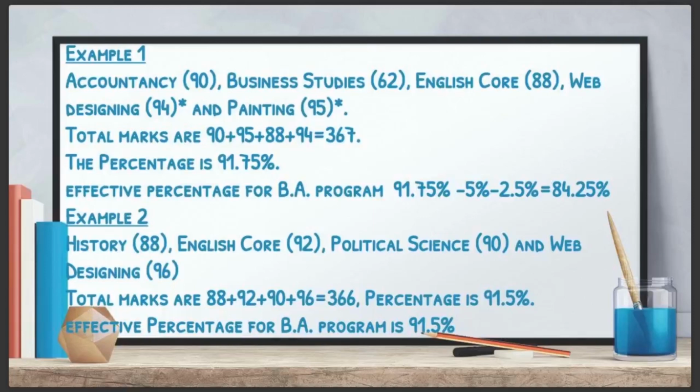Let's look at a few examples for a BA program also. Suppose the student has got accounting, English core, web designing and painting. The student has 5 subjects. We need to look at the best 4. Now you can see that this particular student is a student of commerce and is applying for a BA program. The student will definitely face a maximum of 5% deduction from the overall percentage that the student gets. So when we calculate the overall percentage for the best 4, we have taken accountancy, English core, web designing, and painting.